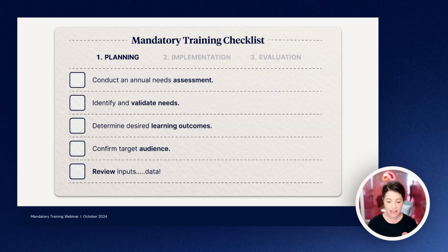So within the planning phase, which I know you're all undertaking in the thick of now, these are our core best practice strategies. We need to conduct at a minimum an annual needs assessment or training needs analysis. What we're doing here is trying to identify and then validate the need for any item in a training plan. We need to use data, and we have to think about what is the desired learning outcome of mandatory training as a program as a whole, and then for each module.